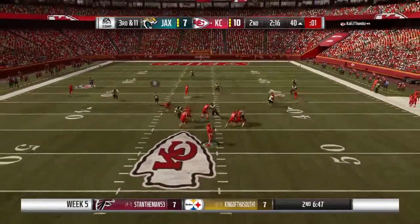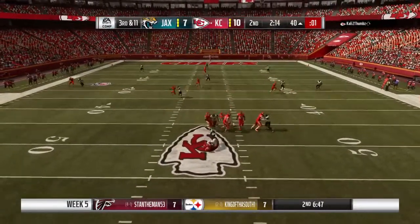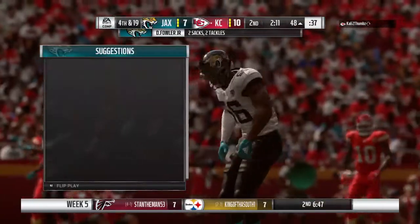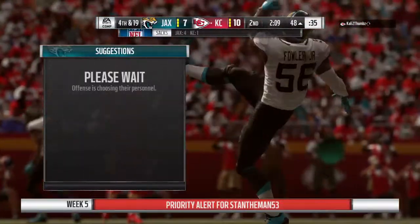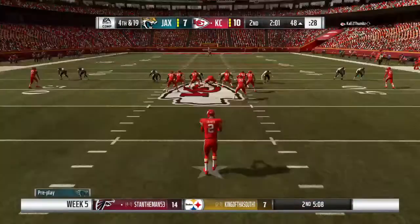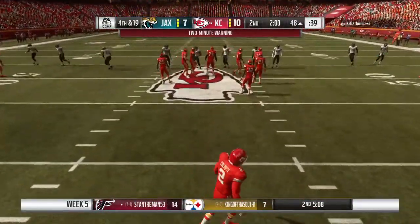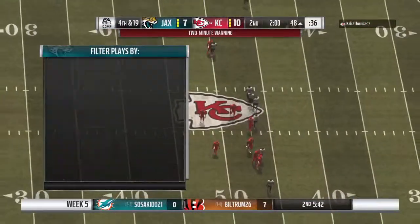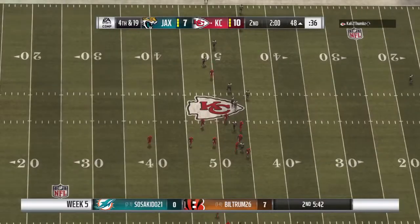Snap coming at 1, and it's Mahomes. Nowhere to escape, and he goes down. Dante Fowler in there to pick up his 2nd sack now of the afternoon. Here's Dustin Colquitt now as he'll kick it away for the 2nd time. 2 minutes to go here in the first half.